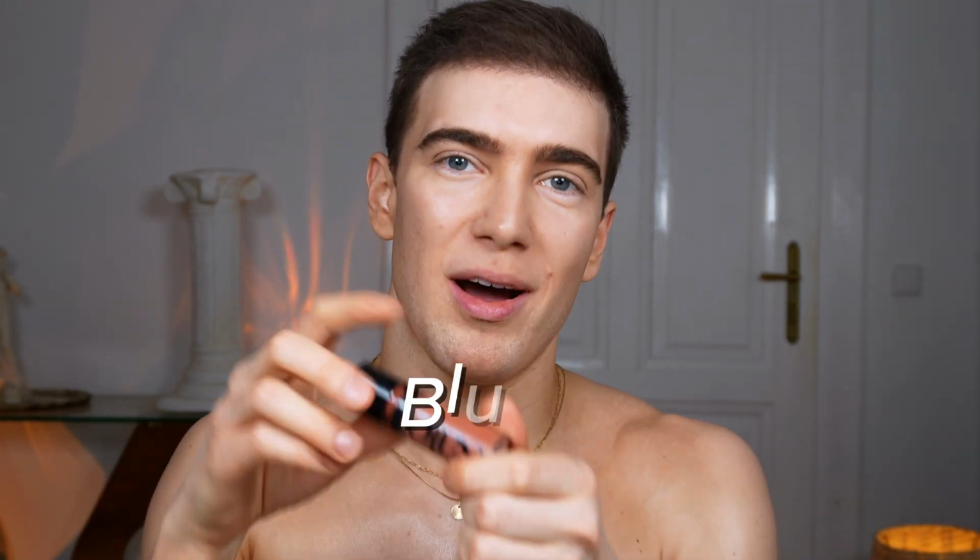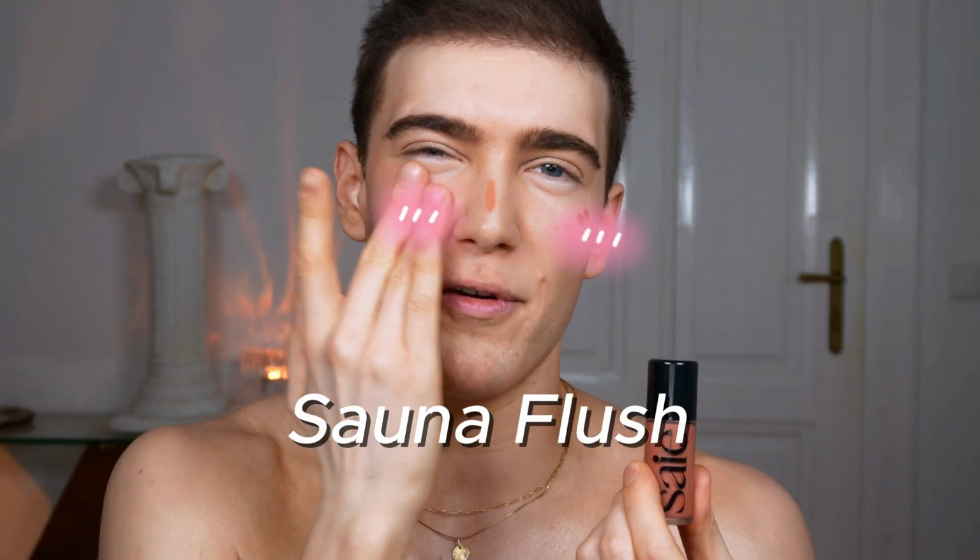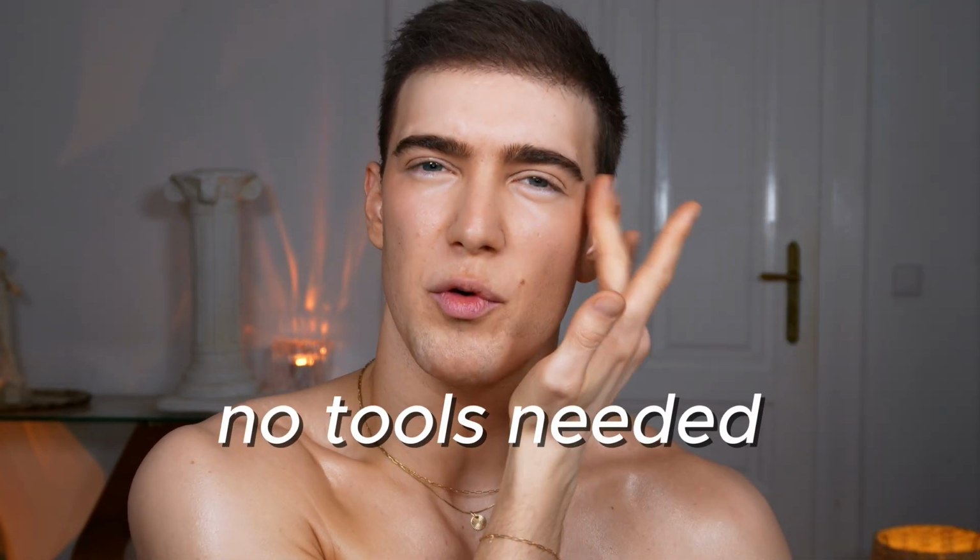But as a last step, I've been using the Say blush, Dew Blush in the color Cutie again. This is just the best. This gives you the most beautiful sun-kissed flush to the skin. It blends out so easily. It gives you a bit of a glow to the skin. You know, like you've just been to the sauna, you have that healthy flush going. And again, so easy to apply and blend because you don't want to faff around with brushes and tools and things and have everything go all over the place. You just want to do this really quickly. And now you feel hot, you feel radiant, you feel great. You want to go out, you want to get an iced matcha, you want to sit in the sun.